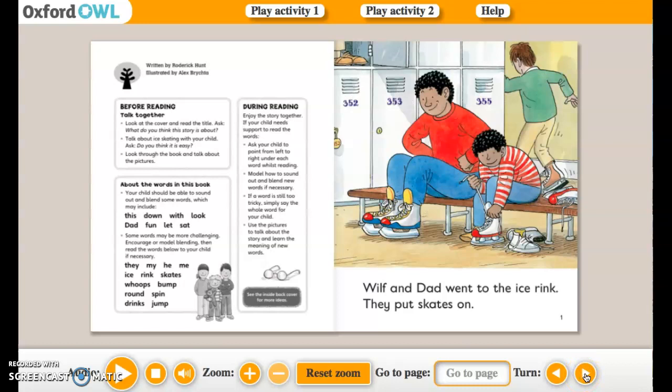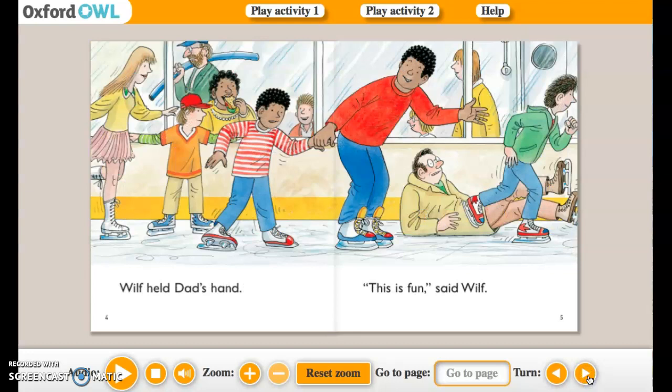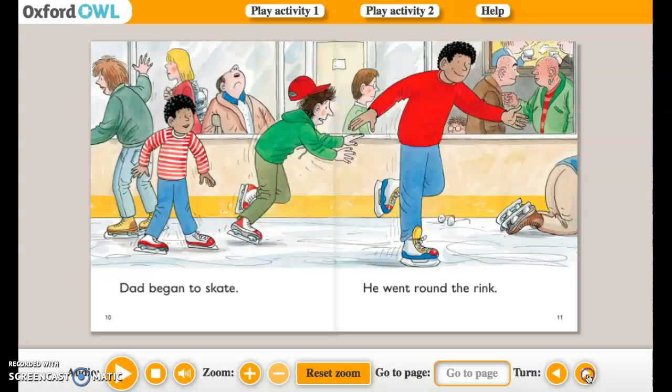Wilf and Dad went to the ice rink. They put skates on. They went onto the ice. Hold my hand, said Dad. Wilf held Dad's hand. This is fun, said Wilf. Wilf let go of Dad's hand. He began to skate. Whoops! Wilf sat down with a bump. This ice is cold, said Wilf.